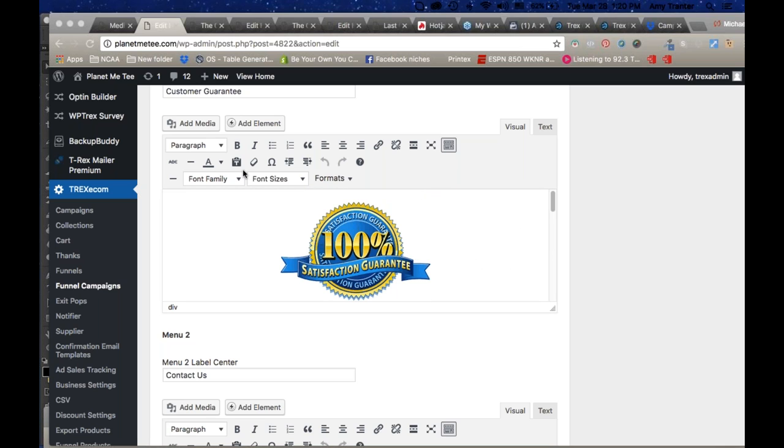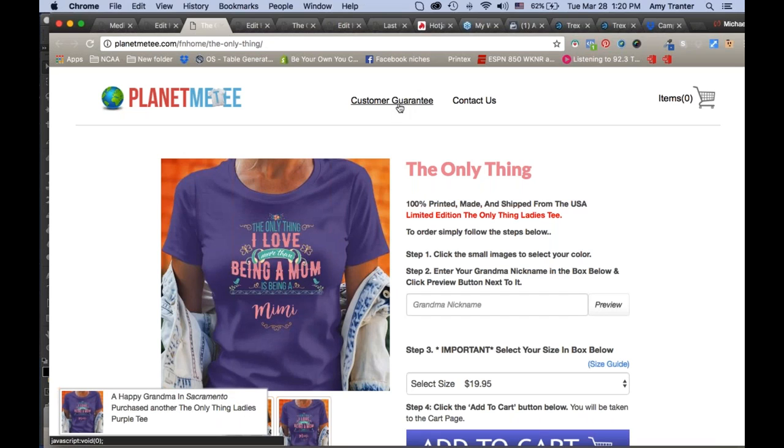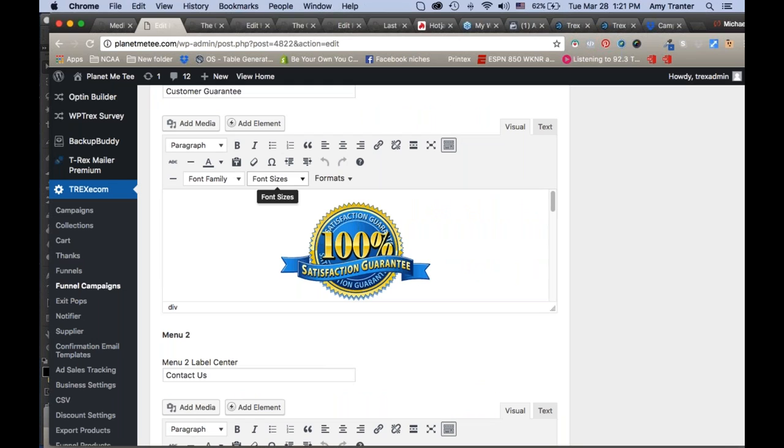So what I did is I decided to just call this a customer guarantee. Normally it said return policy or returns / tracking, but there's really no sense having anything to do with tracking up here, because they don't even have a tracking number yet at this point. So I would probably use customer guarantee or customer quality guarantee, and then a contact us. And I'll show you what I did as far as this.